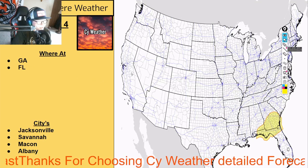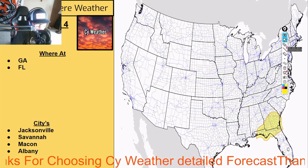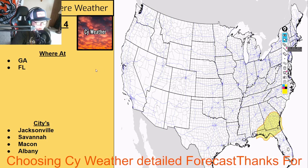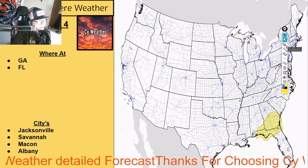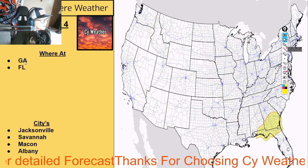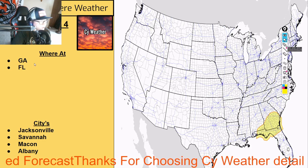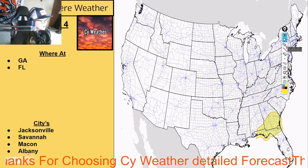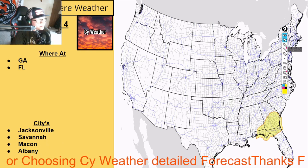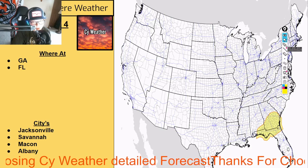The reason why it's getting really busy is because, I mean, it's spring. When we're recording this, it's the 6th of March. And then where we're at in these regions: Georgia and Florida. Jacksonville, Savannah, Macon, and Albany. You guys are in a 15% risk for these regions.